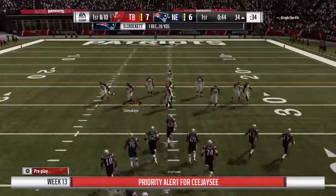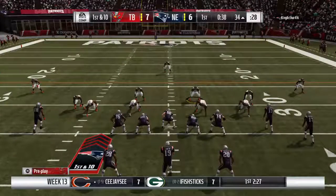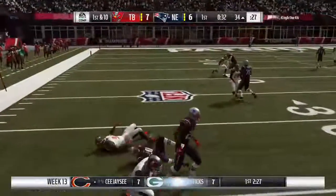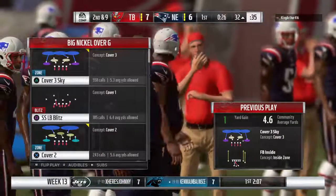From the 34 now, here's 1st and 10. They'll run it now out of the gun. And not much running room. Down to the 32. Just a yard on the pickup there, and it'll bring up a 2nd and 9.